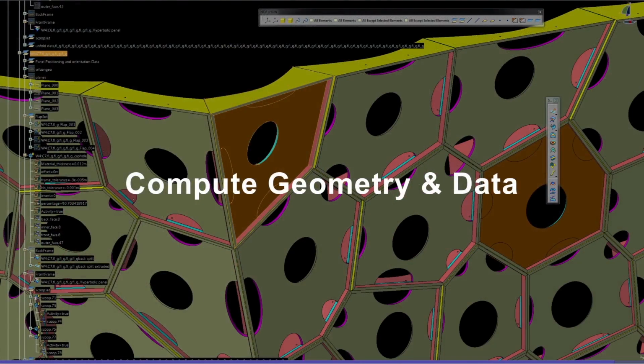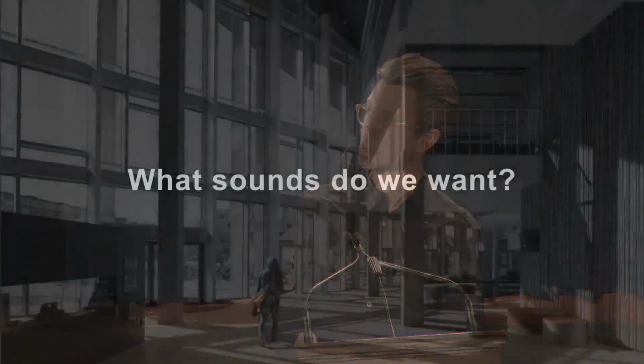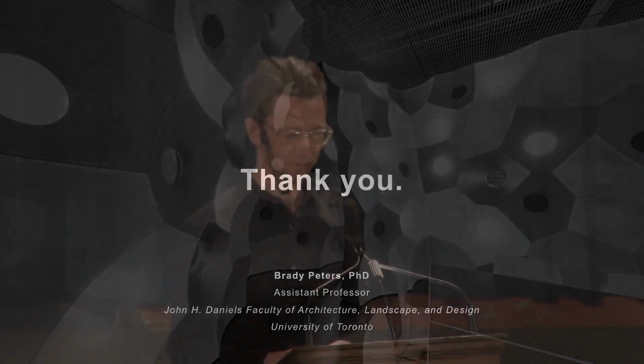So what I have shown today is that through computation, architects can now design buildings with complex geometry and output many different types of building information. Also, through computation, architects can simulate acoustic performance and use this information to tune the spaces they design. So the question is, what sounds do we want? And what forms will these sounds take? Thank you very much.